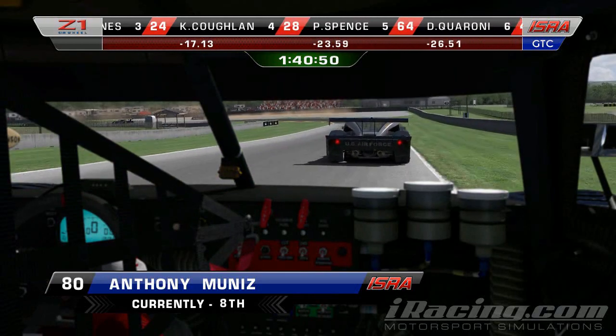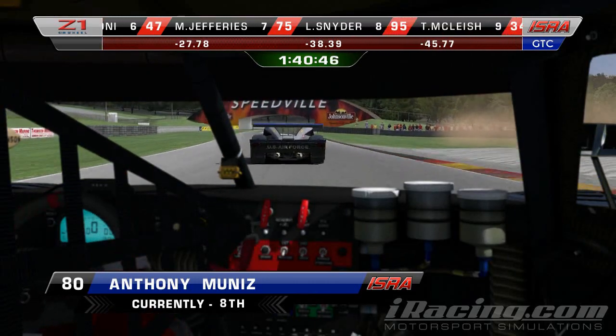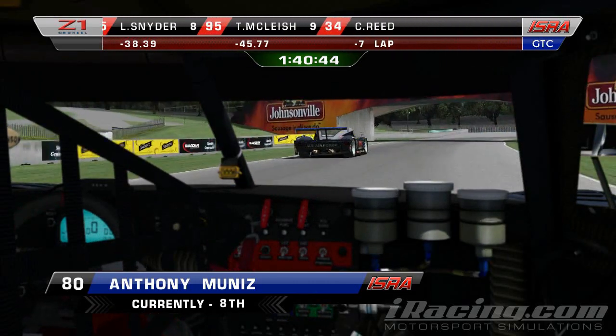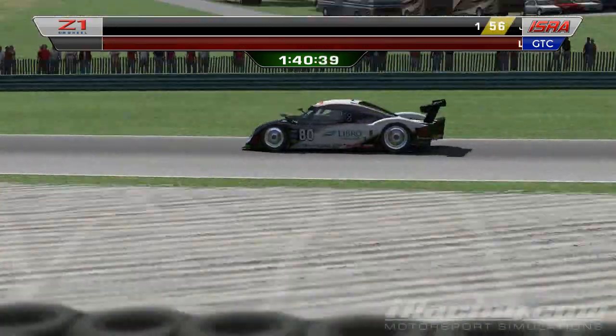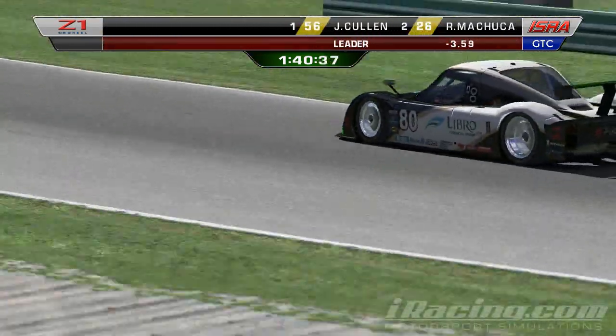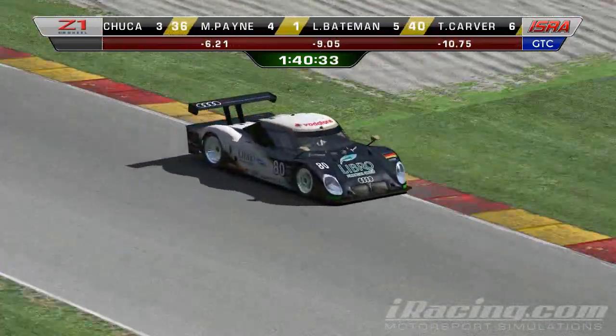Yeah, Anthony Muniz here, right behind Chuck Chambliss. Pretty good battle for both the Kaiser Racing cars right now, in 6th and 8th respectively. So we're going to head through the carousel here. Hopefully we can stick with Anthony for just a second. Okay, there we go. Anyways, outside the car now. I was hoping we could stick on board as we went through the carousel, but get an idea.